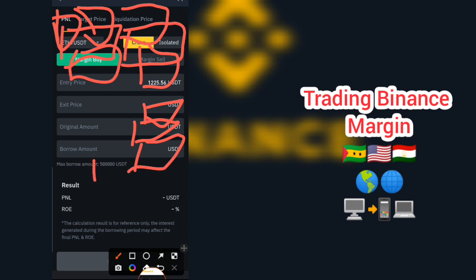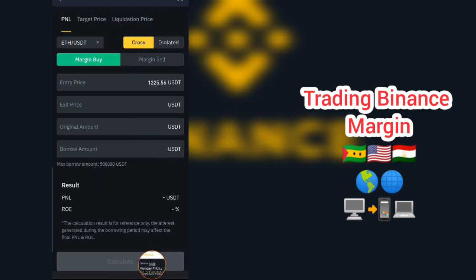You can see the maximum borrow amount is about 5 million USDT, and you can see this calculation is for reference only. The interest generated during the borrowing period may affect the final P&L and ROE on your trade, so you want to keep an eye on this. Now these are some of the features that you will find helpful.